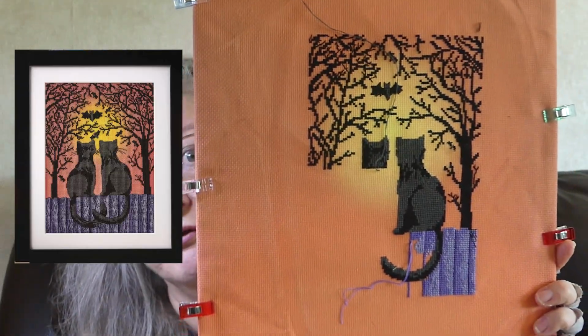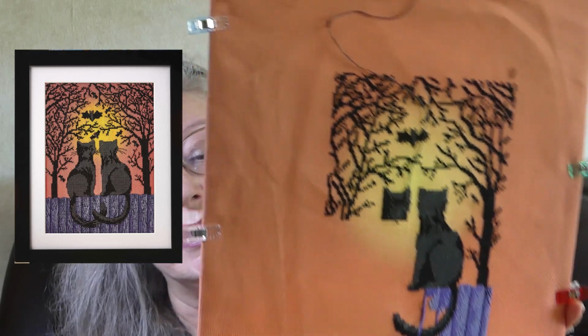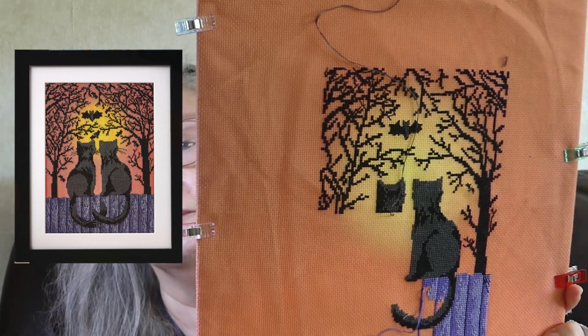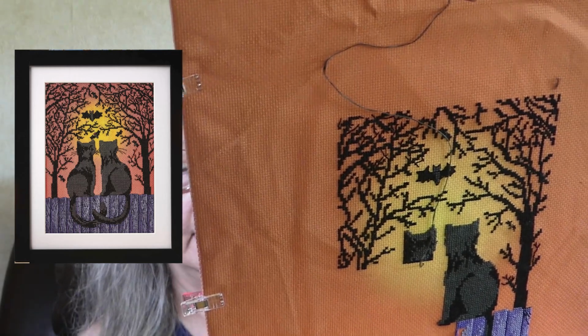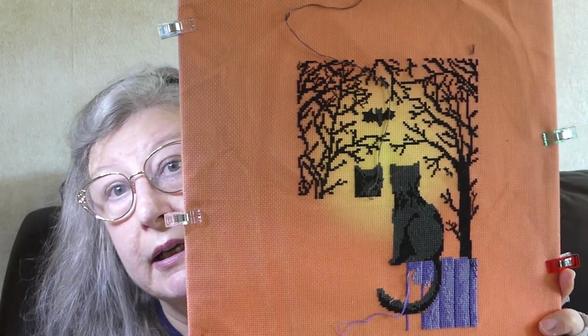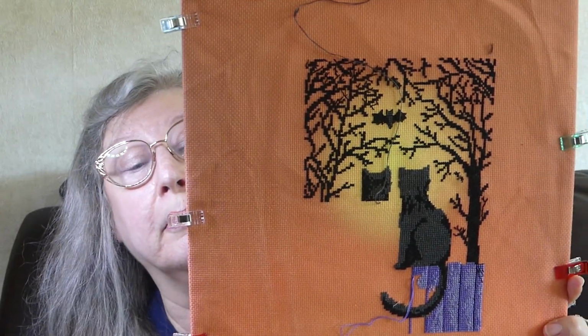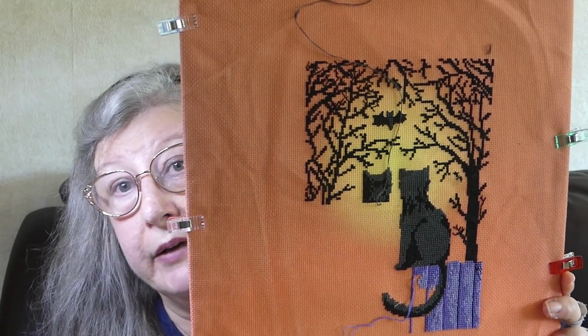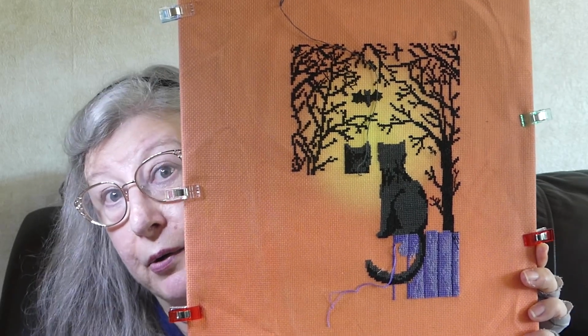My other project is that I'm hoping to get a finish. I've only got roughly just over a quarter to do, and this is the Moonlight Moggies. It's from the World of Cross Stitch, and it's on Midnight Glow fabric, which is 16 count. Now I've moved from Aida to even weave, so this shows you how long this has been in.